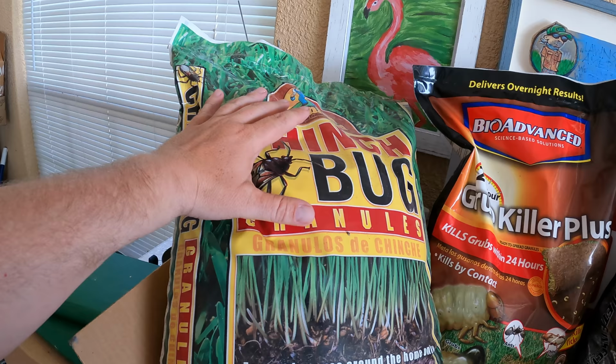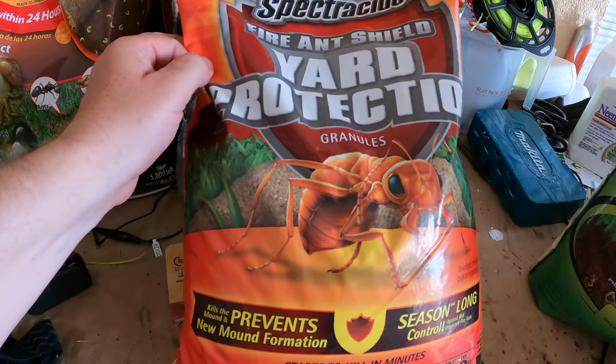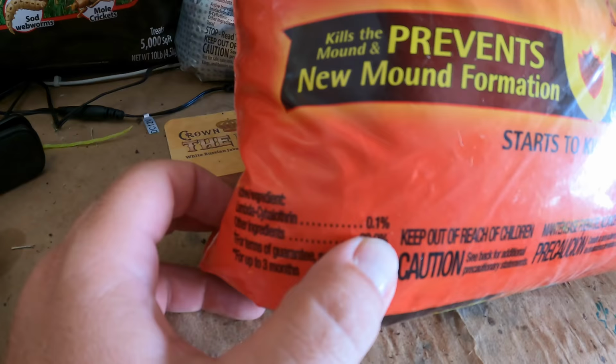This product here that's telling you it kills chinch bug has the active ingredient lambda cyhalothrin 0.04%. When we come over to this product here, the Spectracide telling you that it's going after ants, and we look at the active ingredient, look at that, it's exactly the same, lambda cyhalothrin, except this one is 0.1%, so quite a bit more concentration. Now, we're not gonna get that deep into the actual concentrations of the active ingredients, because one's a 20-pound bag, one's a 10, it all works out in the wash the same way, and they're the same price.